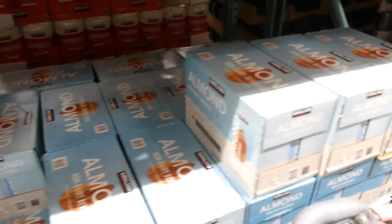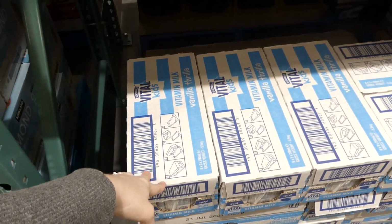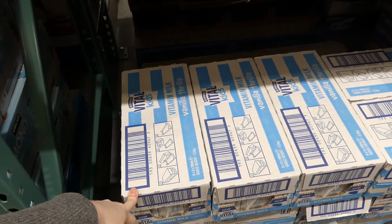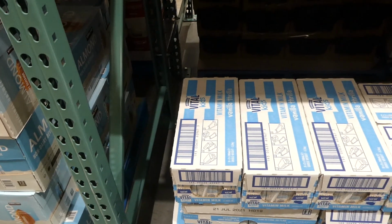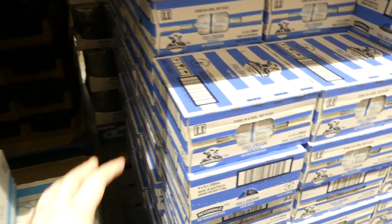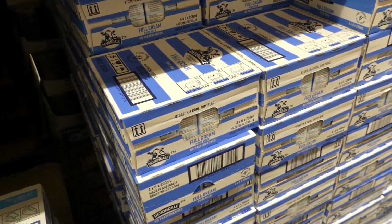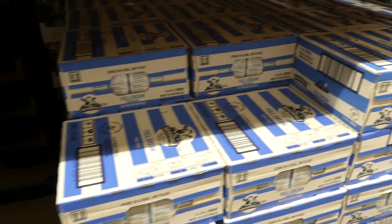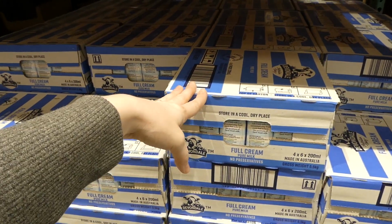And then for people who do drink dairy, you can get the smaller containers with the straws of the Vital Plus Kids. These are milk. They're vanilla flavored. These are 24 of them for $5.47. There's also just the full cream ones. These are small ones that just have, I think, a flip top on the top. Yeah, and they don't have to be refrigerated until they're opened. And these are 24 200 ml ones for $13.